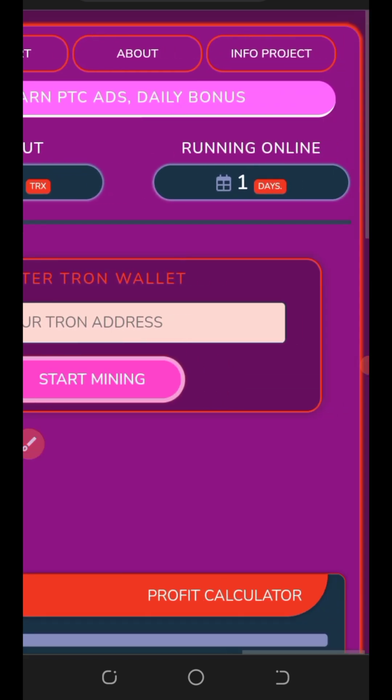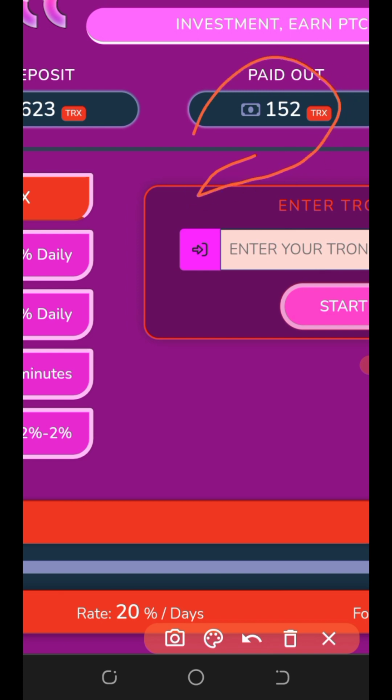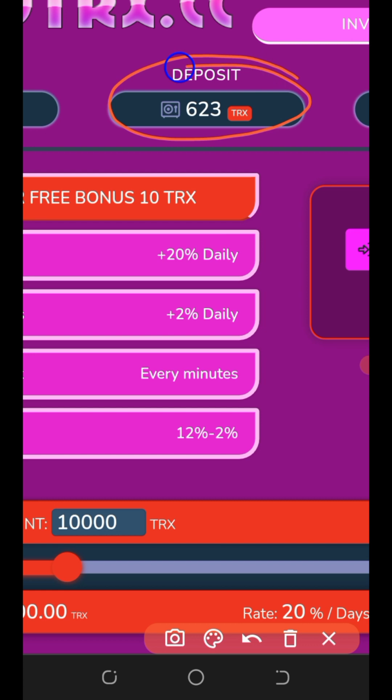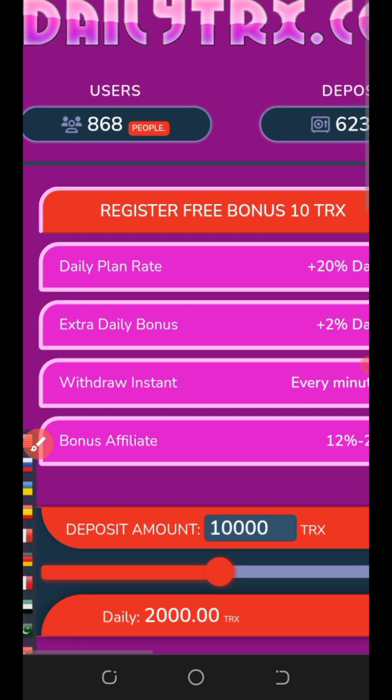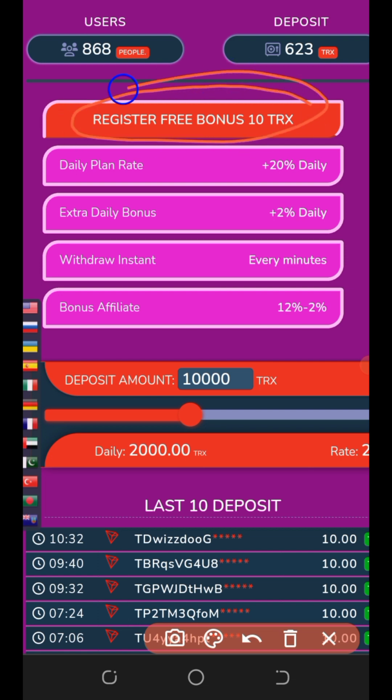So right here, you can see that this website is one day online, and they have paid out over 152 TRX. Here is the total deposit into this platform, which is 623 TRX, and they have up to 868 users. That's so amazing. Once you register, you're going to receive a bonus of 10 TRX as a registration bonus.